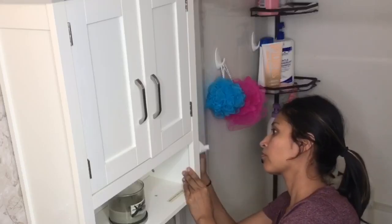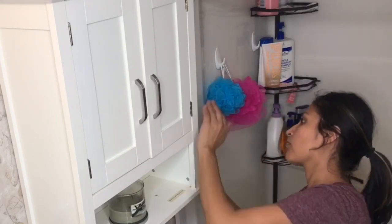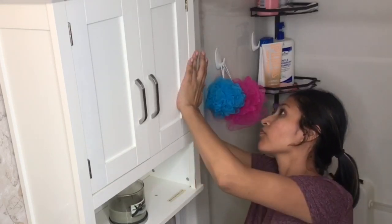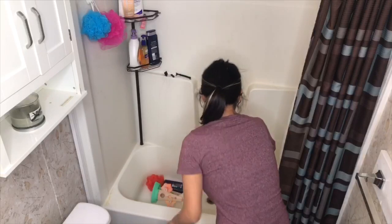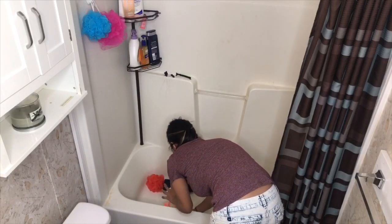I don't know. So now I'm just scrubbing the other side of the cabinet. Somehow we got conditioner on it, and so it was kind of hard to take it off, but I got it done. Now I'm gonna start cleaning the tub.